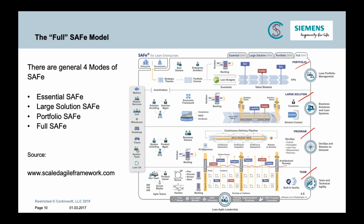Several organizations got together to build the Scaled Agile Framework, and you can see this publicly on scaledagileframework.com, and it introduces four general modes. One is called essential SAFe, and that's a little bit closer to what I would say is practical SAFe, something you can get started with. And you can grow into a large solution SAFe concept where products can be entirely developed with the SAFe architecture. And then it might even grow beyond just an individual product to an entire product line that might be realized at the portfolio SAFe level.